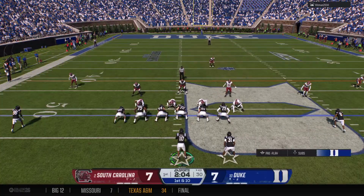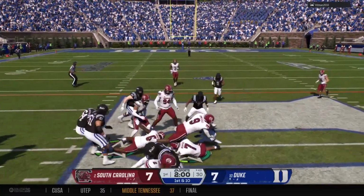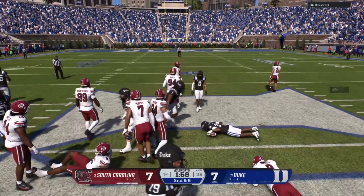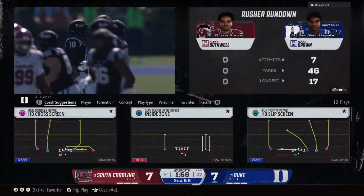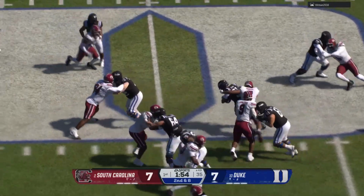A new set of downs after that completion. Takes the handoff. It's Brown. It's a 2-yard gain. 2nd and 8. The defense does a really nice job here of being able to contain that run game. Held him to just 2 yards.